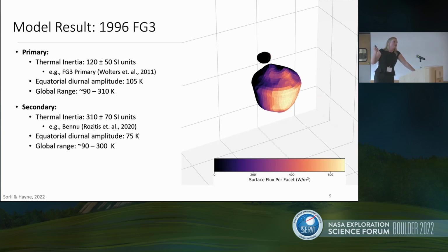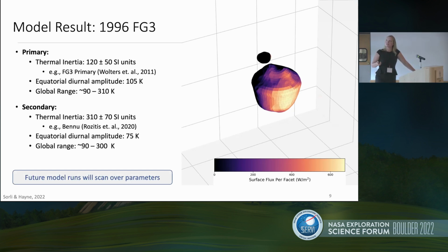As you might have noticed, this is only one thermal inertia value for each of these. So future model runs are going to scan over pertinent parameters, notably thermal inertia, so we can get a holistic view of these systems, because that's necessary for BORP.